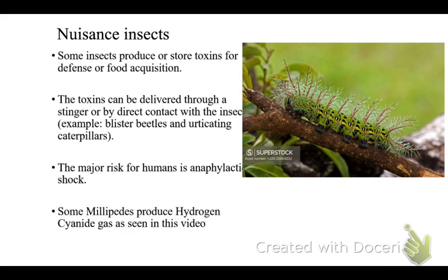And then there are some millipedes that produce hydrogen cyanide gas. In this video, it's also in the lesson, you can see it. There's just a 2-minute clip of that in that video that I care that you watch. It's kind of cool. The guy is clearly passionate and loves his millipedes. So he talks about a millipede that produces a toxin.